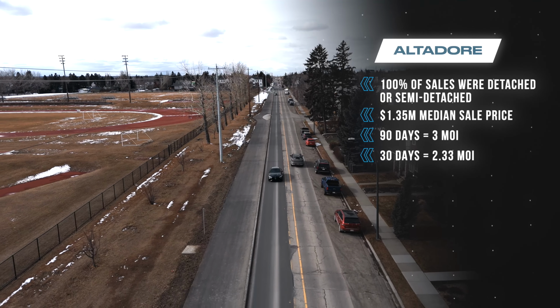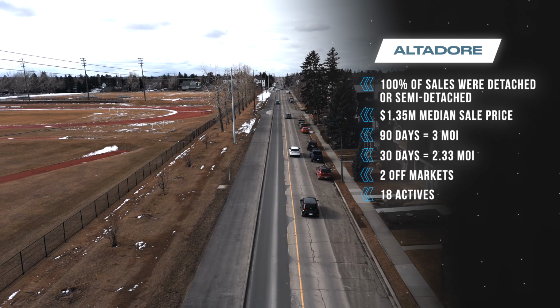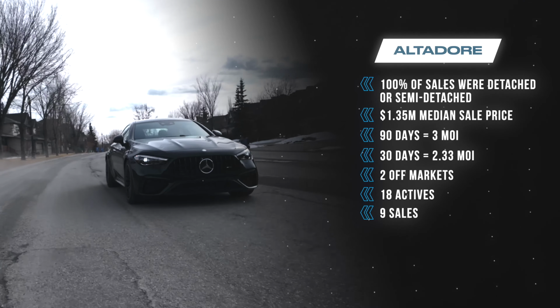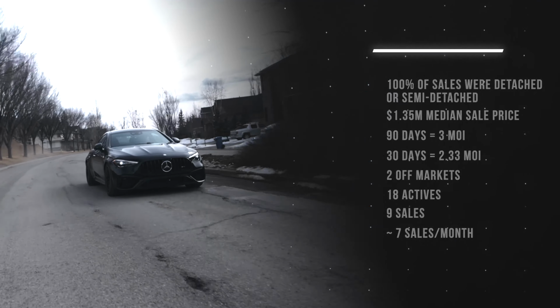And with that, we only had 2 places that went off market. There are 18 actives and 9 sold last month. On average, over the last 3 months, about 7 sales happen every month. So truth be told, Altadore is on a lot of buyers' lists, and it might be on yours if you're considering a home over $1 million.